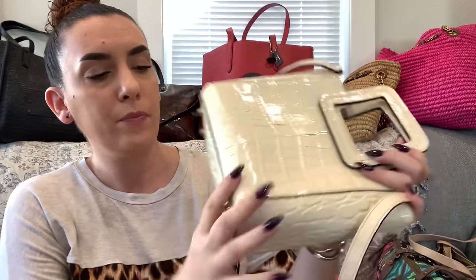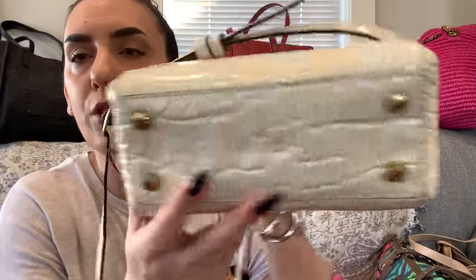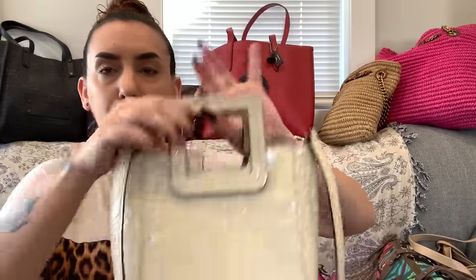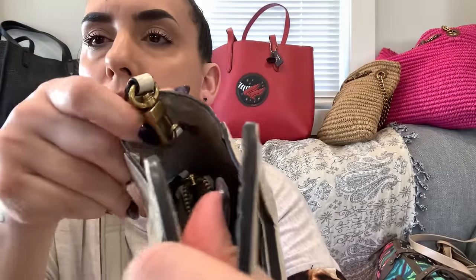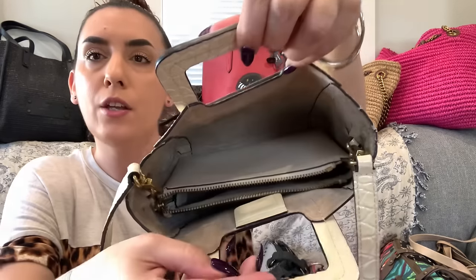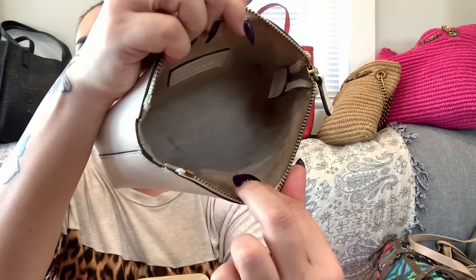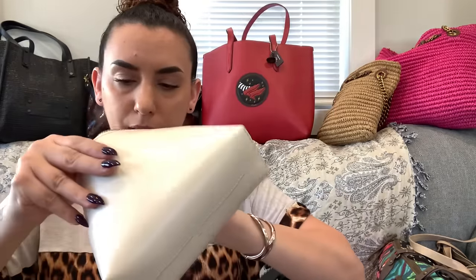It has the Staud on the bottom, S-T-A-U-D, with your feet. Actually, the feet do have a little bit of wear, but other than that, she's good. Cute little square handles. The hardware does say Staud as well. The interior has a suede inside, and then it has a removable pouch. I suggest keeping it in there to keep your things organized, but it is leather and it is in great condition. And then, okay, no. So that goes inside.